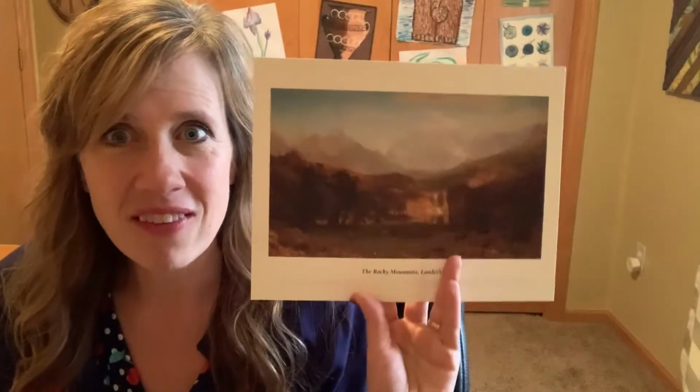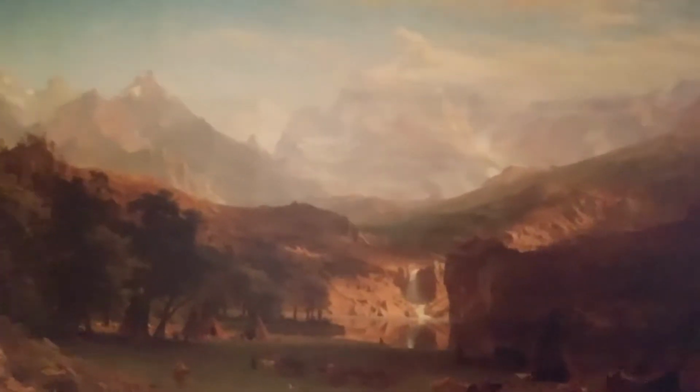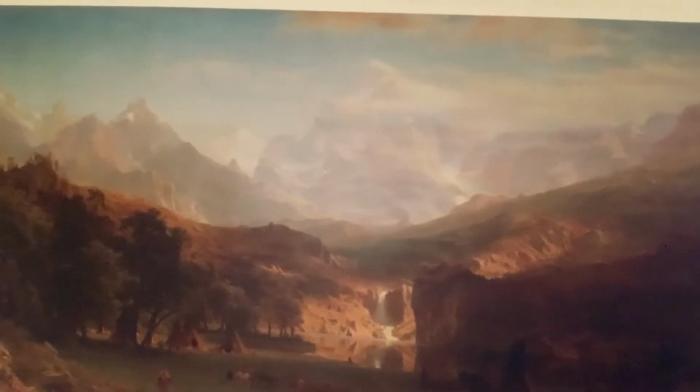And that's a little different from the Appalachian Mountains, which are on the eastern side of our country. And you may have learned that those are more rounded. They're not so jagged. They've been worn down by centuries of wind and rain. And so the jagged Rocky Mountains, Lander's Peak, you'll see that the artist, Albert Bierstadt, was very good at making sure those looked pointy and jagged.